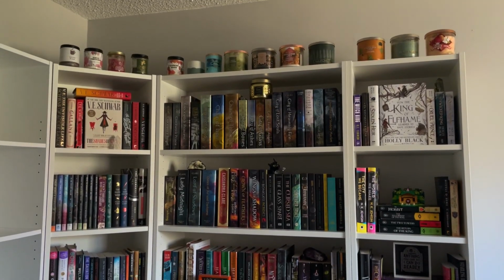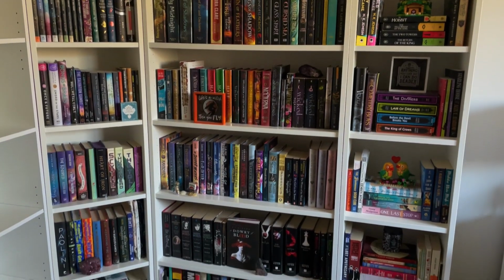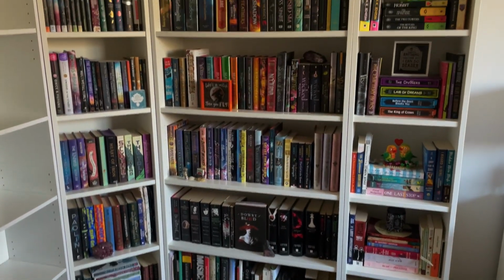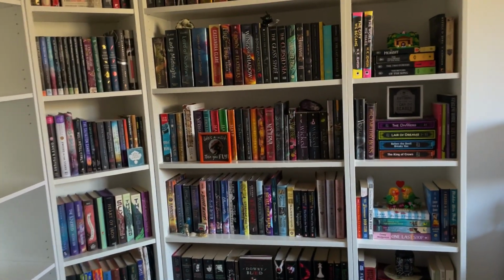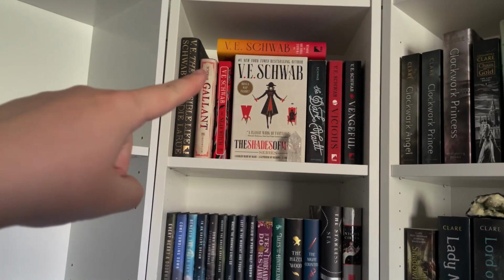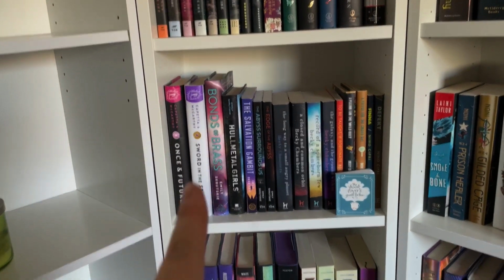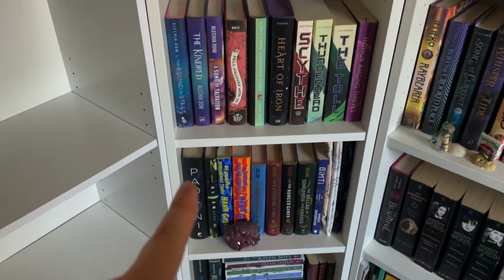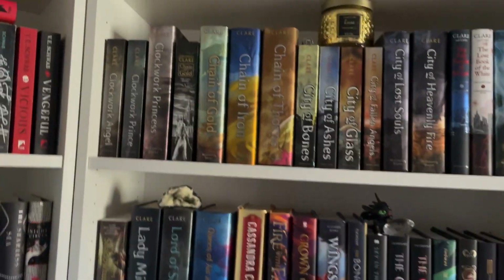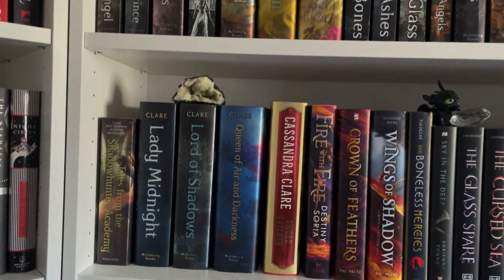So here is the updated shelves. I might end up doing a little bit of rearranging in terms of the genres. I have all of my books organized by subgenre since I read mostly fantasy. So up here I have the Schwab shelf, and then my portal fantasy books, and then sci-fi, and then the Maggie Stiefvater shelf down there, and then all of the Cassandra Clare. God damn, she has so many books.